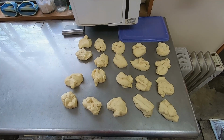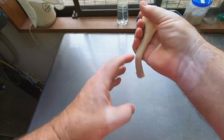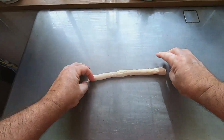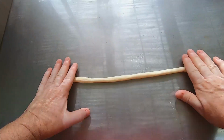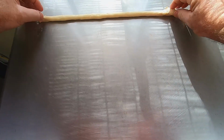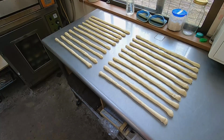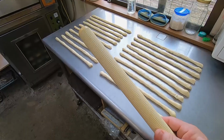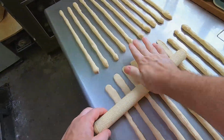Once you have 20 portions of dough, you have to roll up each one in the shape of a long symmetrical cylinder, like this. Organic dough is sensitive, so you can't use too much pressure. Now repeat this 19 times. Once you've formed the 20 dough portions, you have to gently flatten them out. This is the hard part, on the counter.